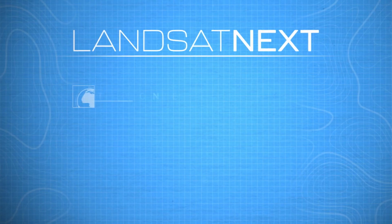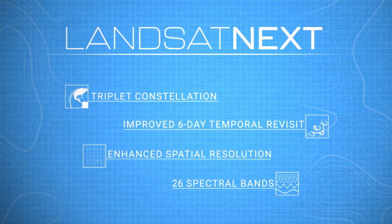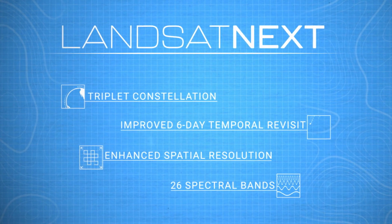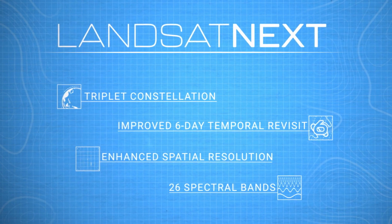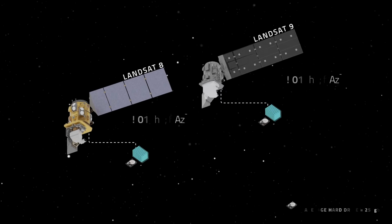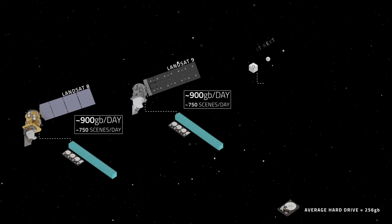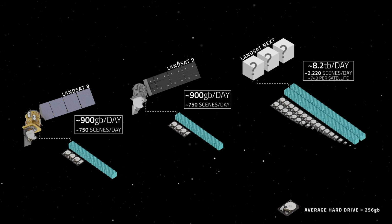Landsat Next's 3 satellites, improved 6-day temporal revisit, enhanced spatial resolution, and 26 spectral bands all add up to a massive amount of data. Landsats 8 and 9 each record around 750 scenes per day. With Landsat Next's trio of satellites, that number will skyrocket to over 2,200 scenes per day. More scenes means more data. This will be a huge increase in data volume.